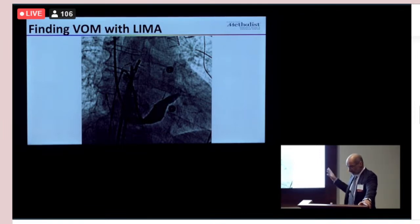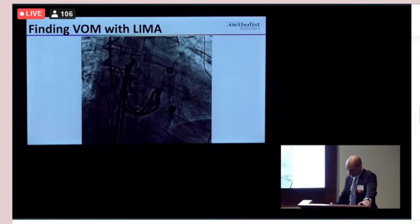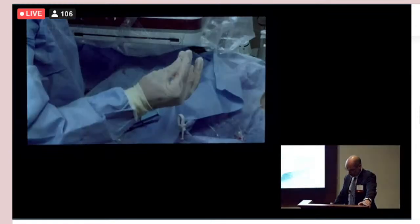I use a shallow RAO projection like this one that allows you to see enough of the vein of Marshall as a posterior structure to the main CS, and of course superior. If you go LAO, it tends to overlap, and you will not see it. All right, so we found it, and then we prepare.